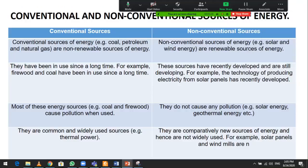Okay, continue. As we already know about the conventional and unconventional sources of energy in Pakistan, the conventional sources like coal, petroleum, natural gas, are non-renewable sources of energy. There is a difference between non-conventional and conventional. We already did this slide in week one.